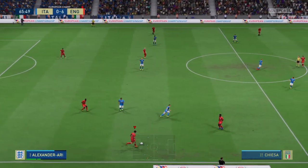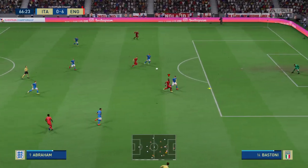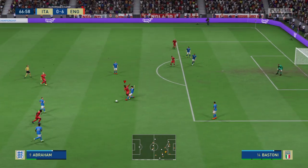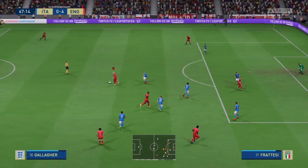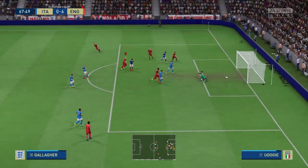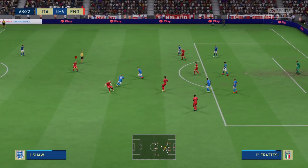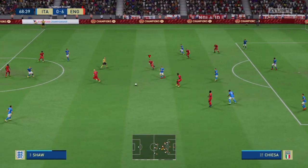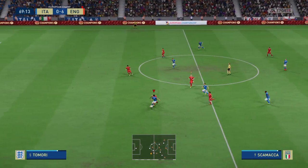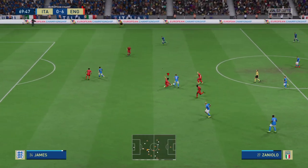Tomori. Alexander Arnold. Plattered away. Tammy Abraham. Shot attempted and off the post and turned onto the woodwork. Very quick thinking there. Gianluca Scamacca. On the ball, Zaniolo.